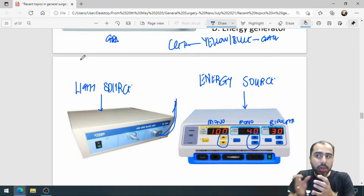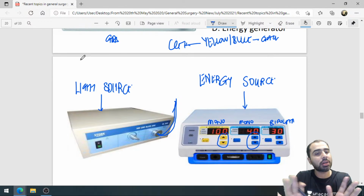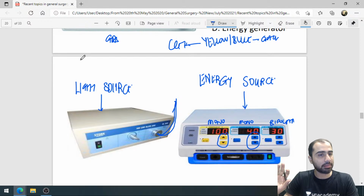Only then you will be able to see. When you go inside the body cavities, there is no vision till you throw some external source of light. Okay, so this is your light source. How do you identify? इस पे लिखा है HD LED. You know what is LED? So it's an LED light source.